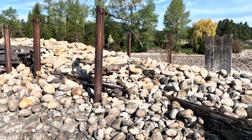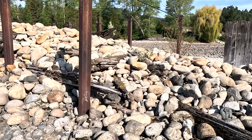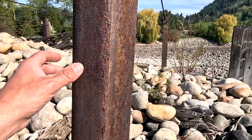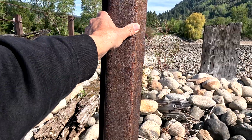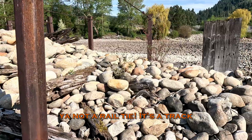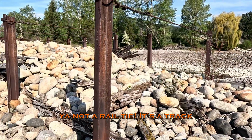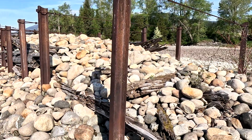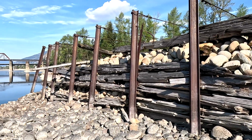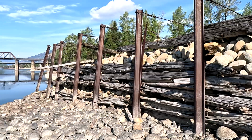Interesting that these are made out of railroad ties. That's funny. Because that is amazing. It doesn't look this big from back there either. It's just huge.